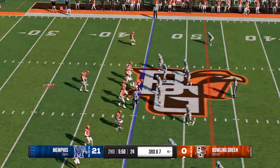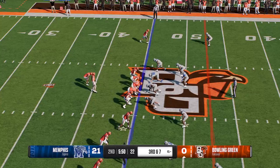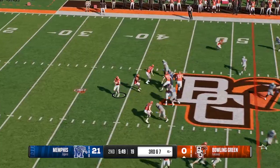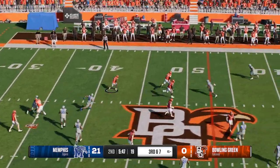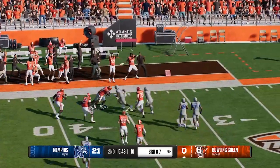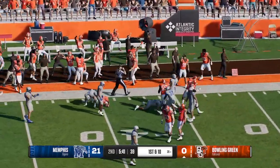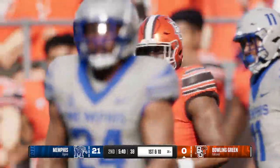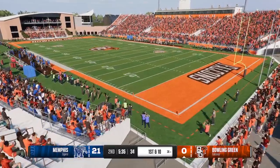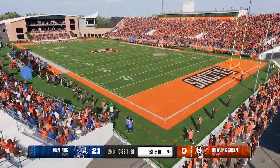Got quite a ways to go to keep this drive going. It's 3rd down from the 45. Looking to throw, it's Bazelak. Using the back as a receiver on the screen. At the 40, there he goes. They make the stop, but not before the screen has hit him for a 1st down and much more. Really good execution by this offense.